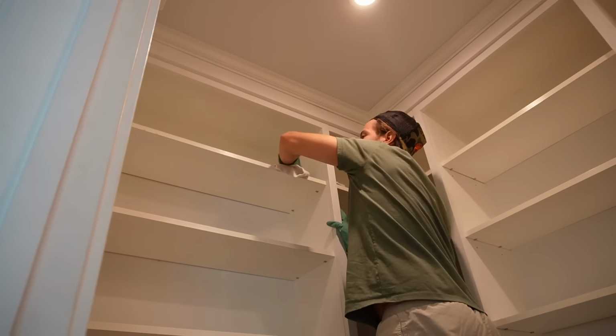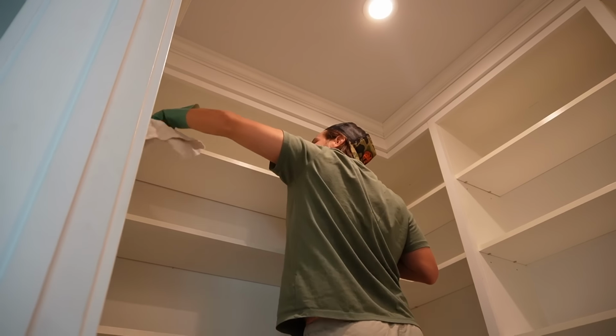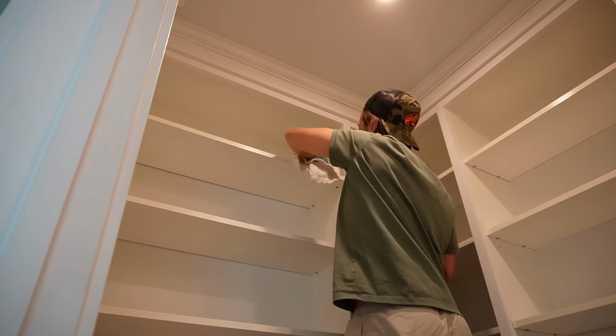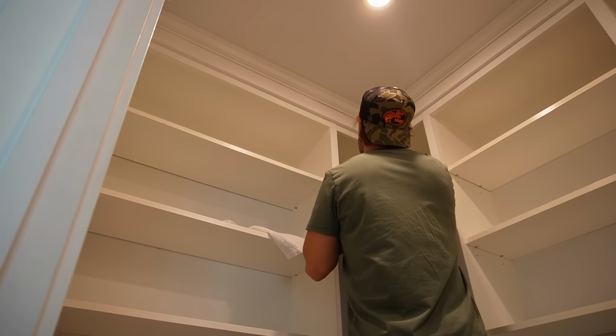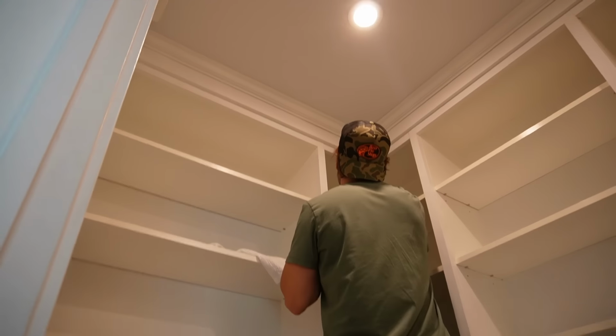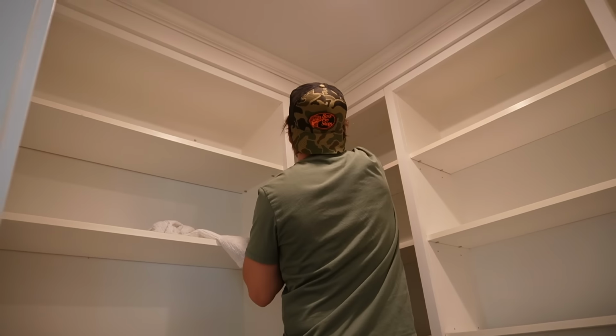This is taking my entire day. Might be two days. I don't know. This decides how fast Tyler cleans these shelves. Three days. Three days. Great.